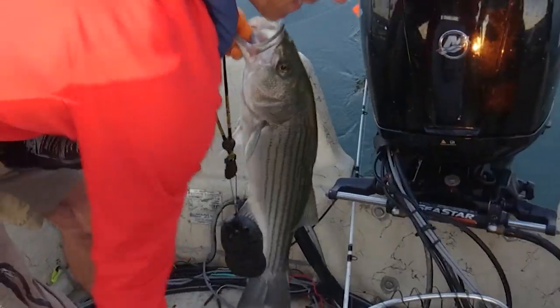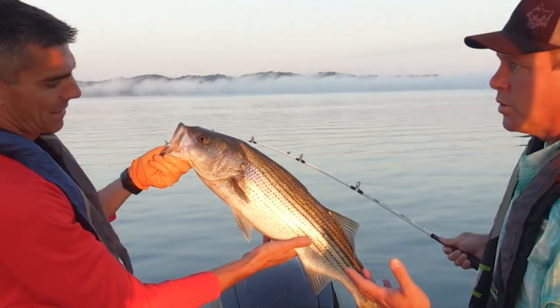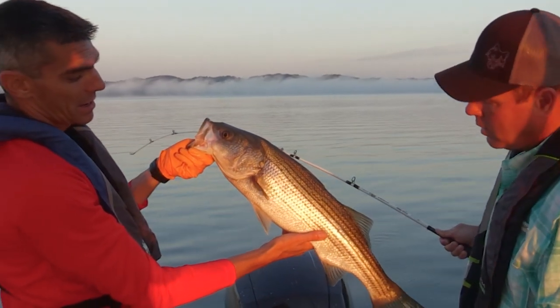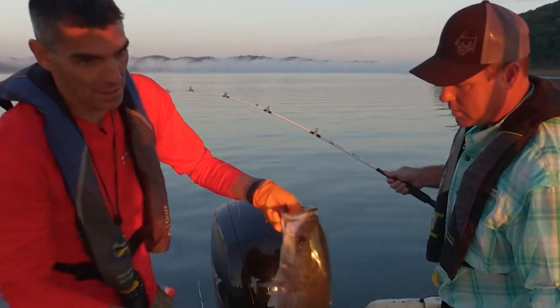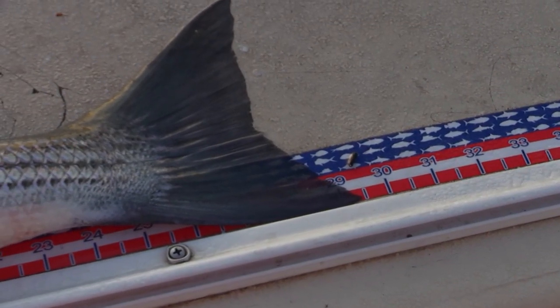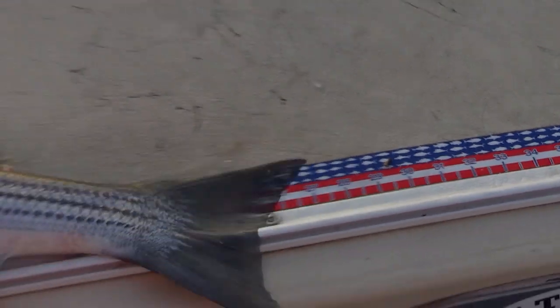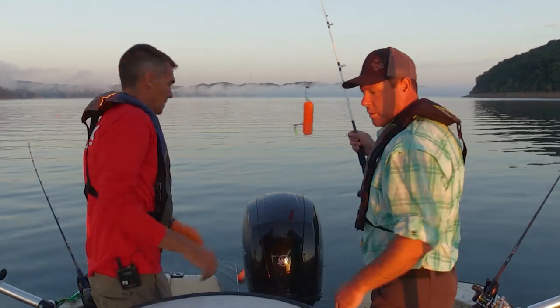All right. Now, these fish need to be 22 inches, right? And you're allowed 2 per person. That's right. And this fish here, what do you think we're looking at? I'm going to say 26, 28. I think you're probably right on it. You know it better than me. It's 29 and a half. 29 and a half. Fantastic. We will take it. Very nice. Let's see if we can do it again. Let's do it.